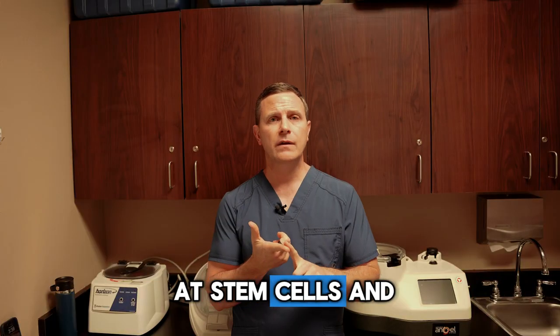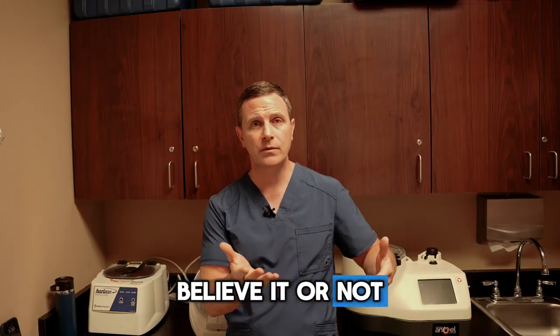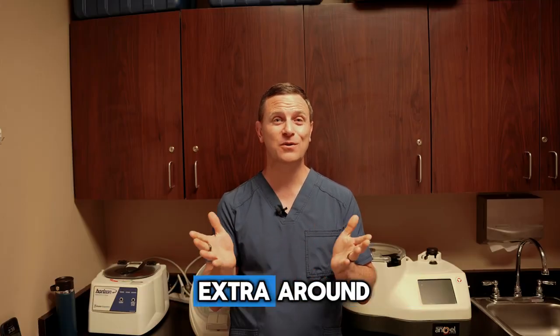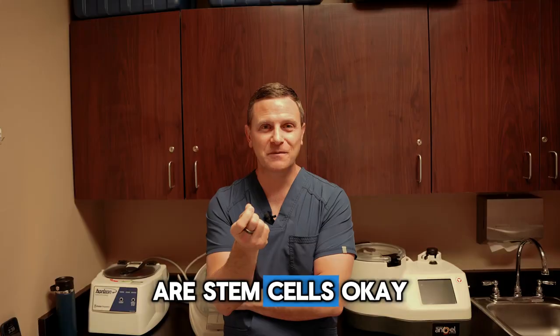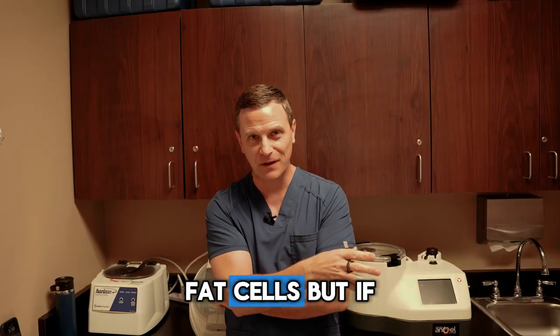But if we look at stem cells in other places of the body, we actually house some stem cells, believe it or not, within our fat tissue. Not all of our fat is stem cells. So those of you that are carrying a little extra around, it doesn't mean you have a plentiful amount of stem cells on you. It means that a fraction of that fat is stem cells, and a fraction of that fat is just fat storage, fat cells.